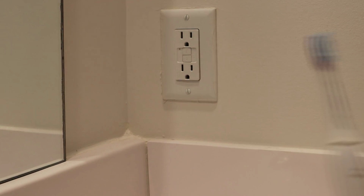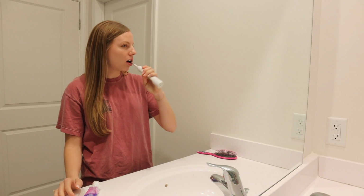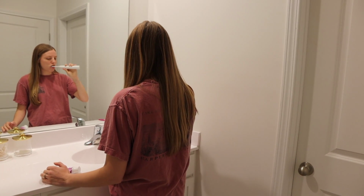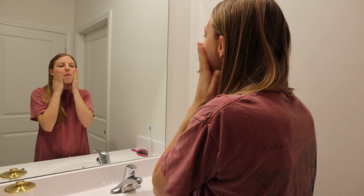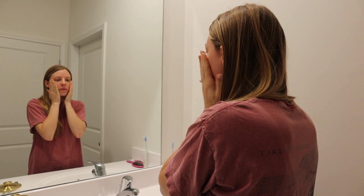But anyways, I head into our bathroom and start brushing my teeth. I use the Philips Sonicare toothbrush and the Crest 3D white toothpaste. This combo is truly a dream. I've been using it for years and I love it. Then I just put on some moisturizer, and that's pretty much it since I'm going to work out and then I'll do my main skincare later.